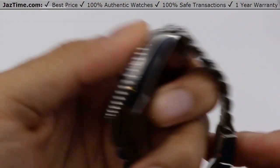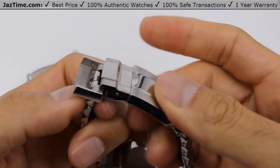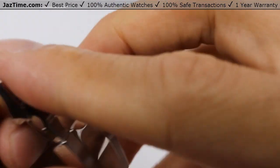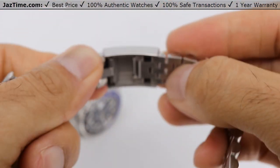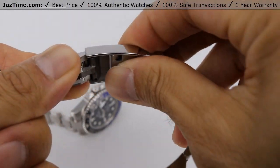If you look at the Batman or the Batgirl, it also has a folding Oyster safety lock, which just means it closes at the top like this. And if you look at them side by side, they're actually identical. And it also has a 5mm comfort extension. Check this out. Rolex actually did a really good job, because on other Jubilees, they don't do this.